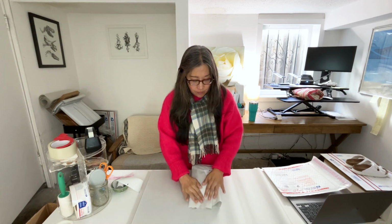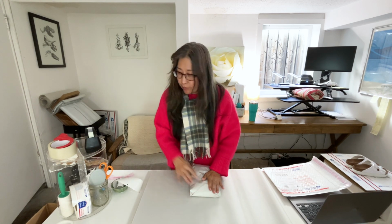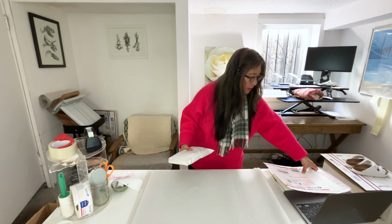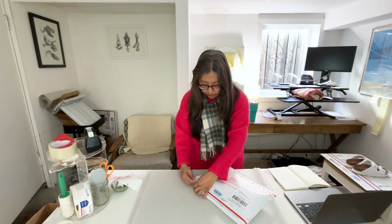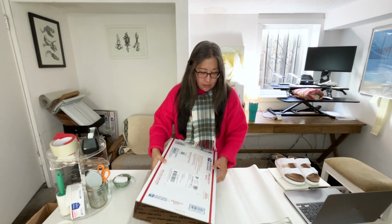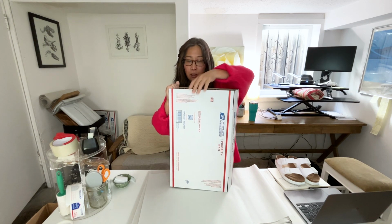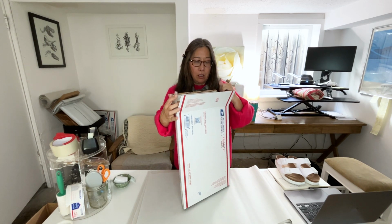And sometimes it can be kind of plentiful at the bins. I'm going to make this box. It's a pair of Birkenstocks, sandals that I picked up at the Goodwill store.